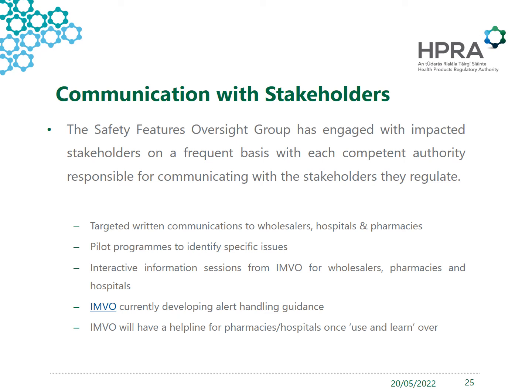Of course, the phased approach to ending use and learn was decided by the Safety Features Oversight Group taking into account the unique challenges faced by each of the stakeholders involved. So the Safety Features Oversight Group has engaged with impacted stakeholders on a frequent basis, with each competent authority responsible for communicating with the stakeholders they regulate. Just to give you an idea on the type of communication that we have had with impacted stakeholders to date, we've had written, targeted communications prior to the implementation of each phase. We've run pilot programs to help us to identify specific issues and give the stakeholders involved an opportunity to test their own internal processes. The IMVO has held interactive information sessions for wholesalers, pharmacies and hospitals.